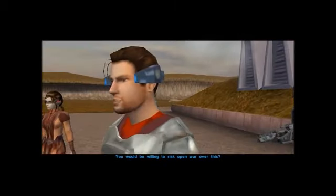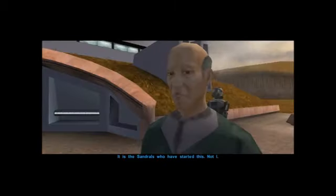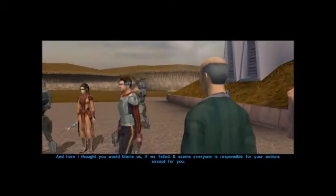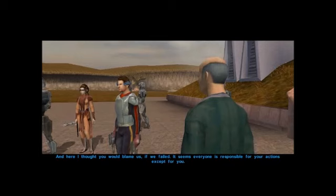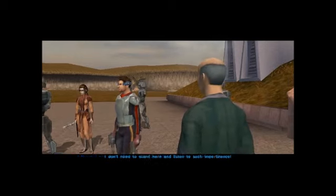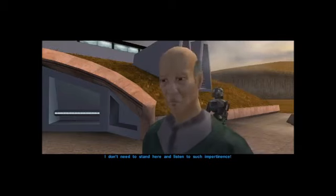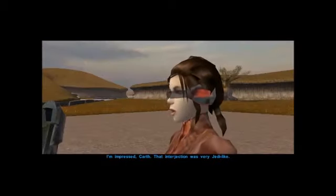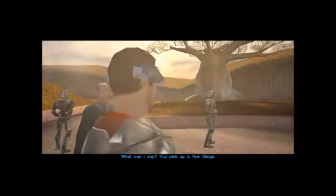You would be willing to risk open war over this? It is the Sandrils who have started this, not I. And here I thought you would blame us if we failed. It seems everyone is responsible for your actions, except for you. I don't need to stand here and listen to such impertinence. I'm impressed, Garth. That interjection was very Jedi-like. What can I say? You pick up a few things.